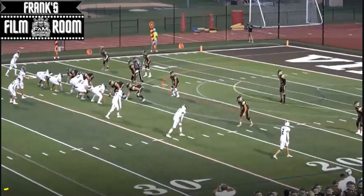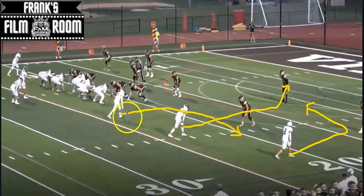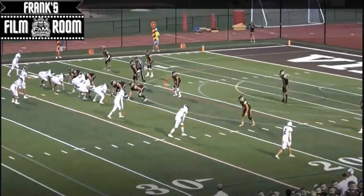Trips to the right, throwing, again, and deciding with anticipation. You're going to see the number 3 receiver, he's going out to the flats. This number 2, he's going to be running a skinny post, and he's going to try to get inside leverage on this safety, and on the outside, an in-breaking route. And the defense is going to run a zone, right?